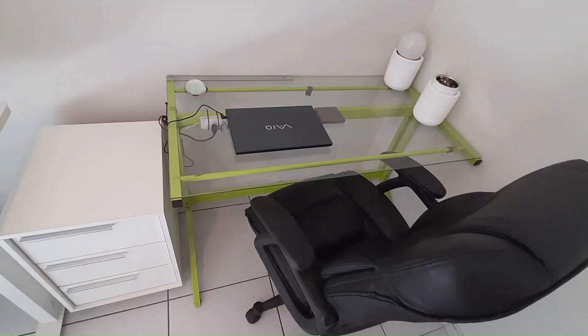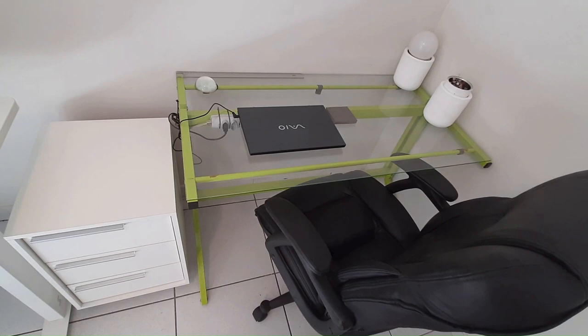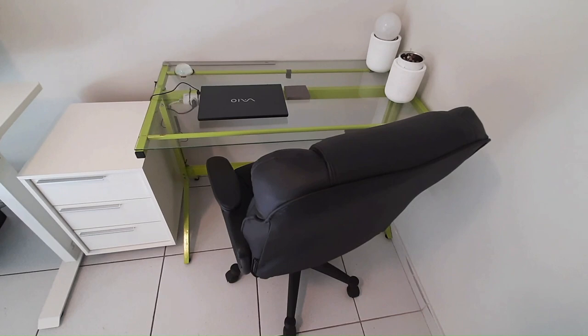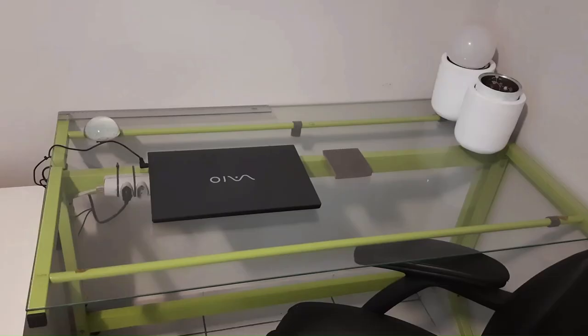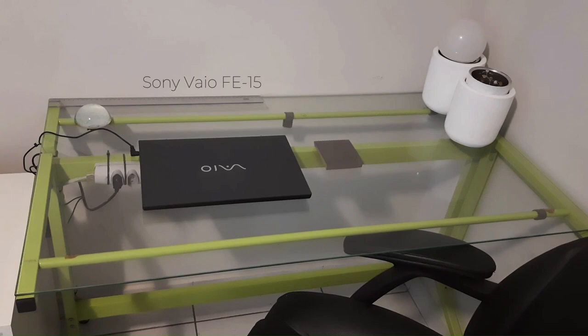I currently have two Linux laptops. I call them the mobility laptop and the stationary laptop. The stationary laptop is attached to my main desk frame, which I will show you later in this video. And this one you are seeing now on the glass desk is my mobility laptop. It's a Sony Vaio FE-15.